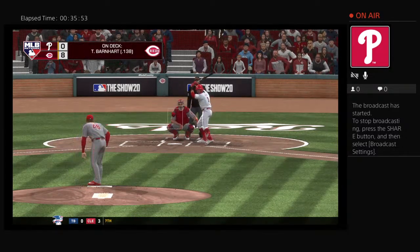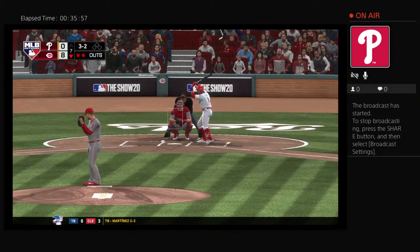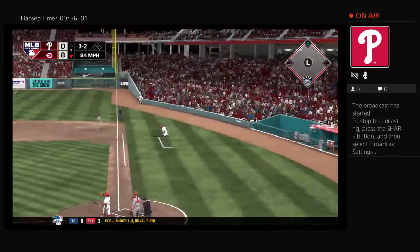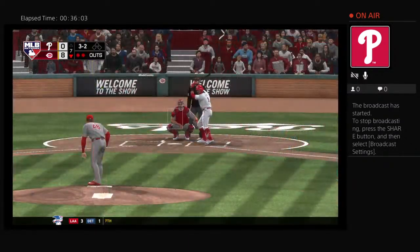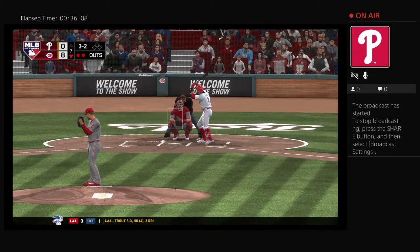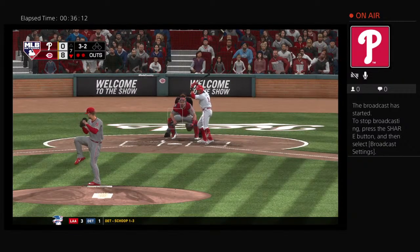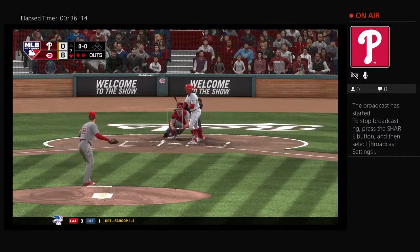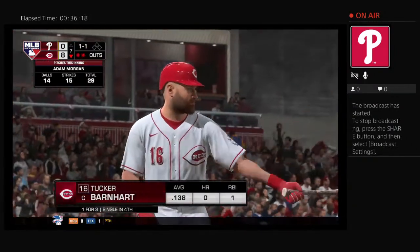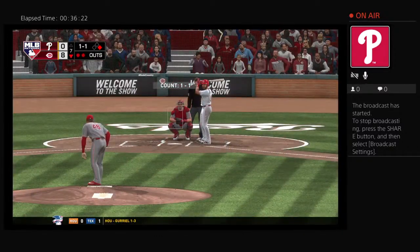And it's up to a 3-2 full count now. Tucker Barnhart would be next. Right side, but it's going to be a foul ball. There's ball 4. At the plate, Tucker Barnhart. He's got a hit in 3 at-bats to this point. 2 out with a man at first.